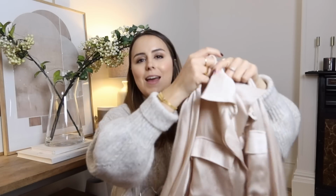I wear it on its own, I wear it with a jumper over it, I wear it with a blazer. I can wear it in the summer with some light coloured jeans, I wear it in the spring with a little jacket over it, and then I wear it in the winter with a jumper. So it has taken me all year through, and I get so much wear.